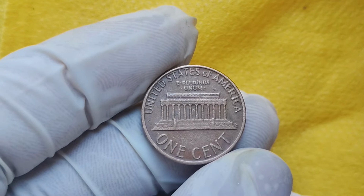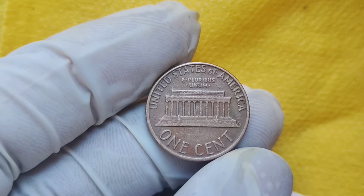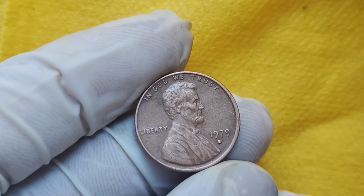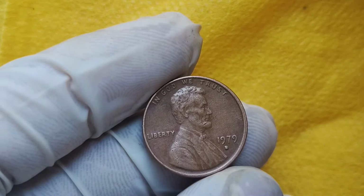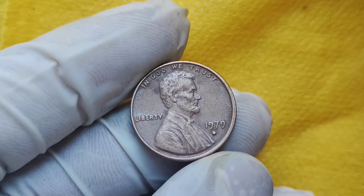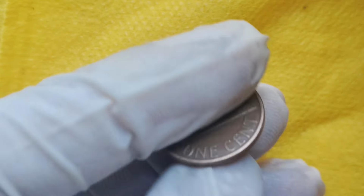The weight test. A normal penny weighs 3.11 grams, but this error coin weighs about 2.5 grams because, remember, it was struck on a dime planchet. A small kitchen scale can help you check. The professional check. If you think you've got something special, send it to PCGS or NGC for grading. These are the top dogs in the coin authentication world.